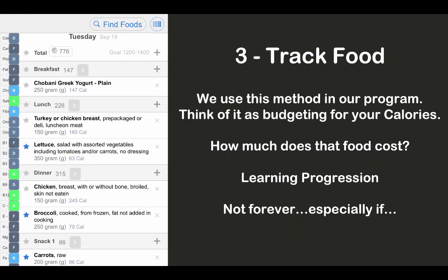Number 3 is track food. I'm not going to talk about this one too long, but this is the one that we use in our program. On the screen, you can see some things logged on the side there, just different foods, and you're just keeping track. This is the food, this is how much I had, and I'm keeping track of this.